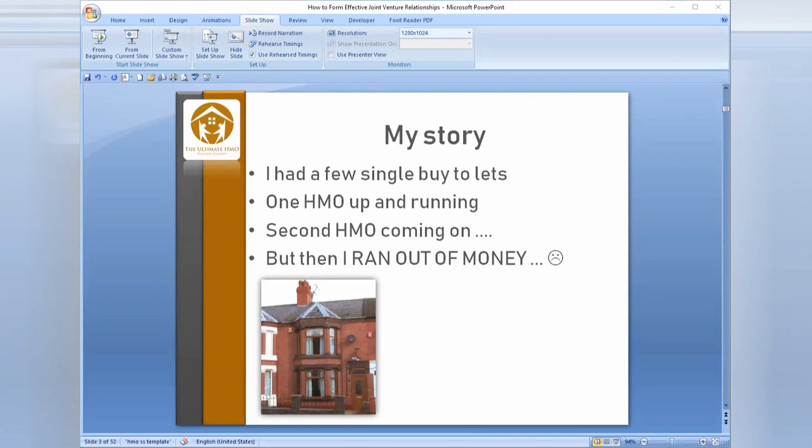So I ran out of money halfway through my second HMO, and it was a really difficult time, because I felt like I'd let Andy down. I felt I let the boys down. And yet I also knew that if I could get this over the line, what a difference it would make to our lifestyle. We would have much better income, and potentially I could give up my fairly well paid but rather monotonous job teaching in the university.